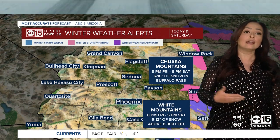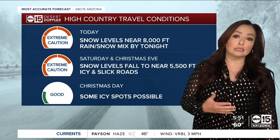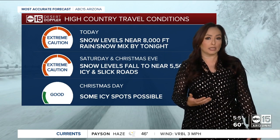And know that for areas around the White Mountains and in northeast Arizona, we've got a combination of winter storm warnings and winter weather advisories. And some of those higher peaks could certainly end up with much more snow. For example, Buffalo Pass, 6 to 10 inches will be possible in northeast Arizona. And areas above 8,000 feet, we could get 6 to 12 inches of snow in the White Mountains. So that is where some of the heavier snow will fall over some of that higher terrain, but still expecting at least some slick roads in parts of the Mogollon Rim.